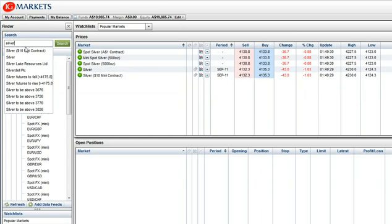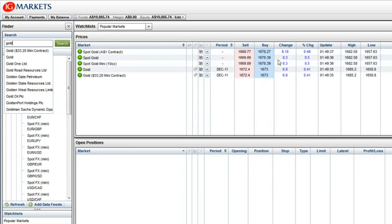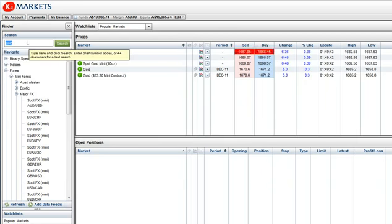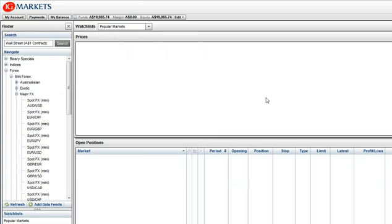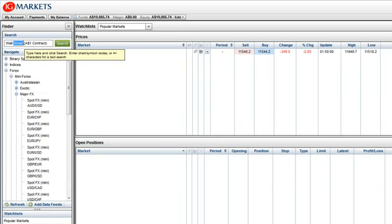Anyhow, wasn't gold going off? Let me have a look. Sorry, I've gotten sidetracked here, by the way. But anyhow, okay, gold's come down a bit from the high. Silver's also coming down. It's crazy. What's Wall Street doing? In absolute free fall.